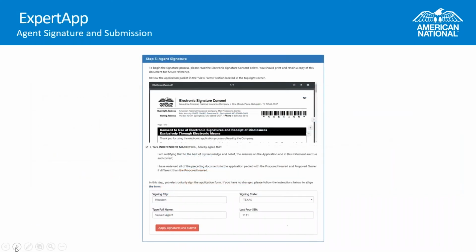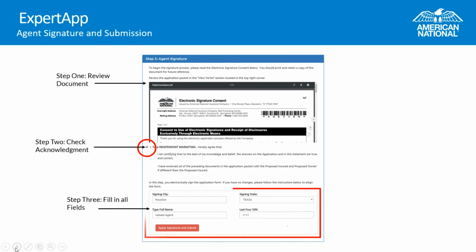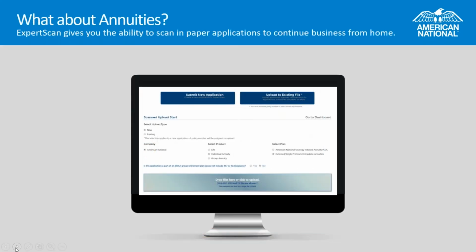For your part of the signature process, we don't require that you sign every single document that your client just signed. You filled it out with them, you went through it with them. So the first step is, of course, to review and make sure everything is clear and correct. You click the box acknowledging that you're applying your signature. You enter the signing city, state, your name, and the last 4 of your social. Click apply signature and submit. So it's as easy as that.